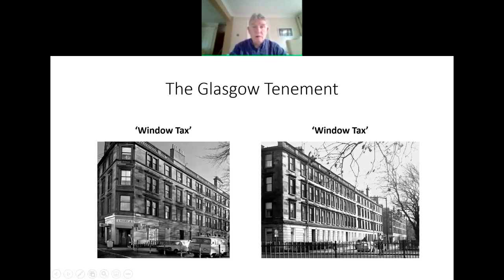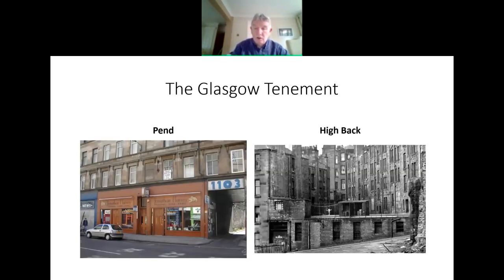Bricked up windows in some tenement runs. In fact, just here you see a bricked up window. The reason it was bricked up was to maintain the appearance of the building so that it was symmetrical throughout its whole length. These two pictures here are from Greenhead Street down in Bridgeton, and there are examples there of tenements with the bricked up window, but certainly not to do with the window tax.